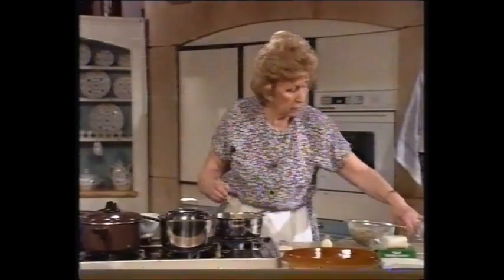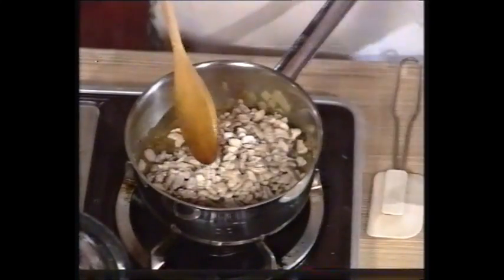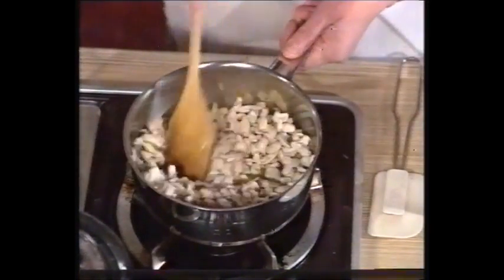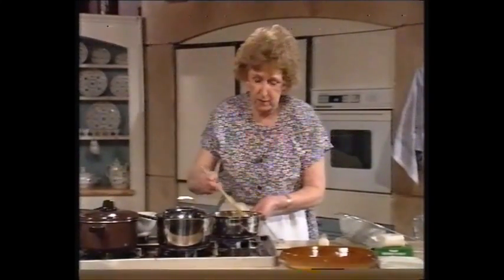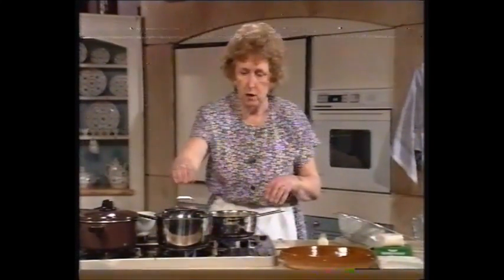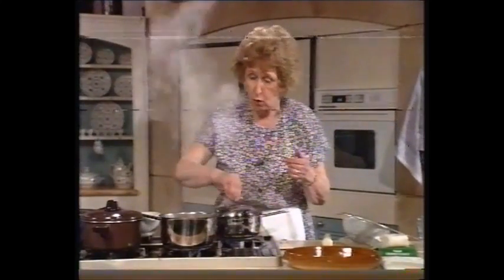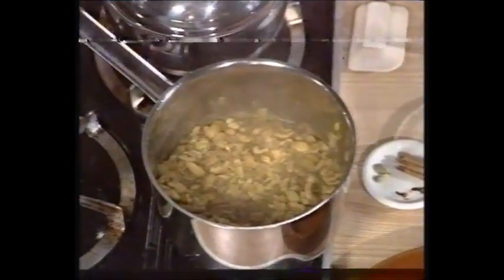So into that now go my cashew nuts, which have swelled up quite considerably. I was quite surprised the first time I did that. I hadn't really heard about that idea, and it is a very good tip. So stir that round, turn the heat down, lid on for about 15 minutes or until it's bubbling and lovely, just like that. And there it's ready now for the rice.